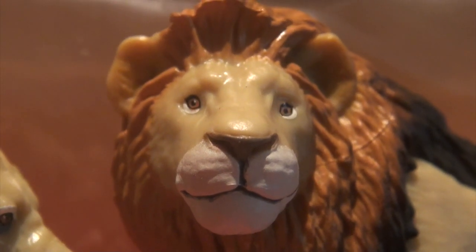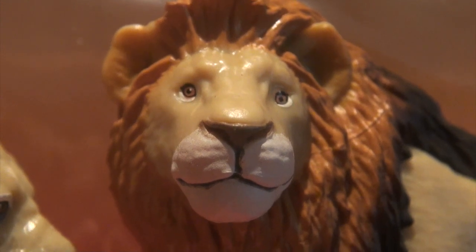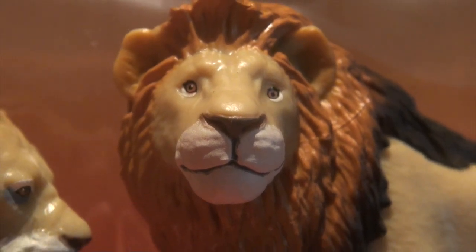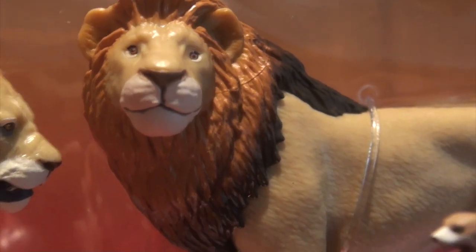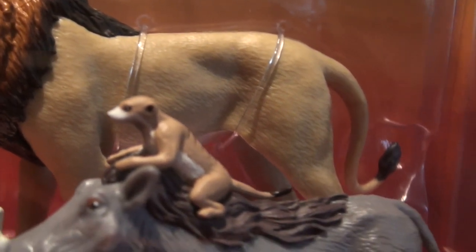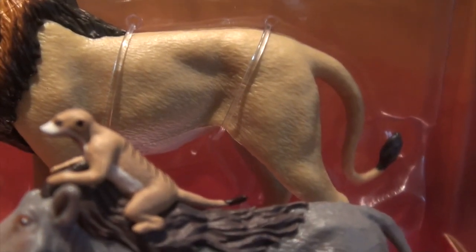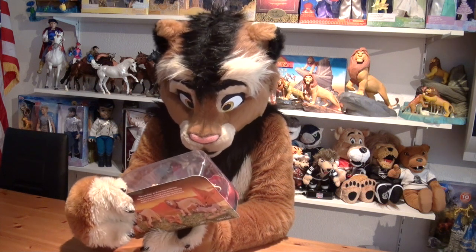Nice eyes, actually, black noses. The manes are multicolored. It's a bit of a mix between black and orange. Nicely golden fur, that's pretty accurate, the main body color. And then we go down to young Simba.